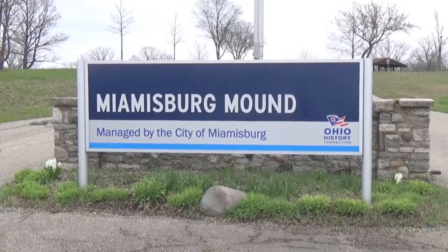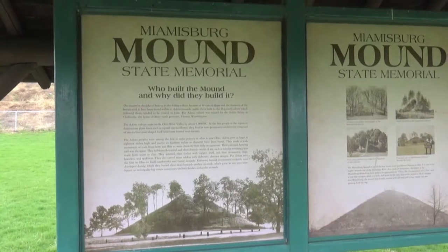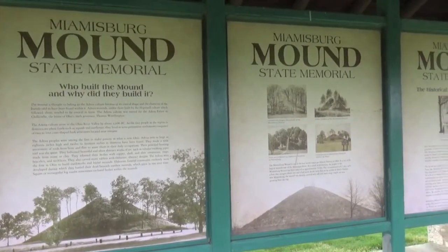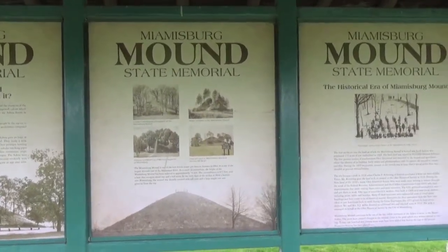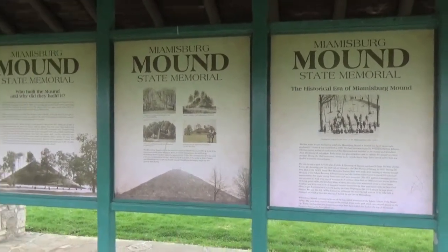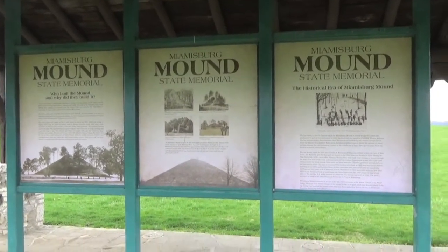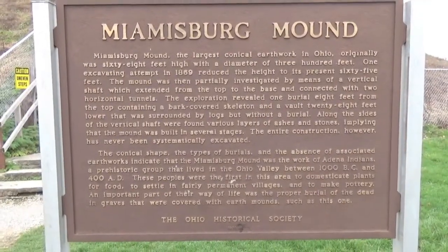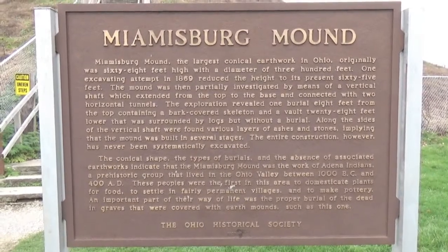Hey everybody, today we're in Miamisburg, Ohio, and we're at the Miamisburg Mound. This mound is currently 65 feet tall and about 300 feet in diameter. It was built approximately 3,000 years ago by the Adena Culture, used as both a burial mound and a signal mound. You can pause here to read a little bit more about the Miamisburg Mound before we decide to go ahead and take a look around.